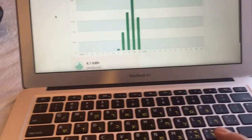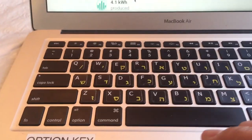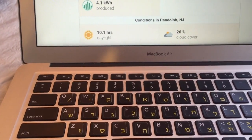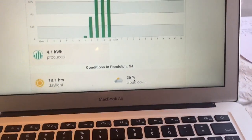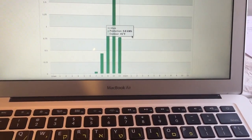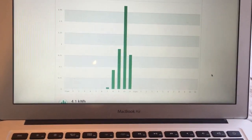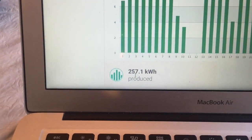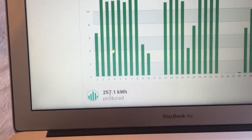Sunday, January 31st, and so far my system produced 4.1 kilowatts. There are 10.1 hours of daylight today, and there's 26% cloud coverage. So I assume that today I will produce maybe 10 to 15. That's not great, but for January it's good. Obviously the month, we had only 1 month in 2016. So for this month I produced so far 257.1 kilowatt hours.